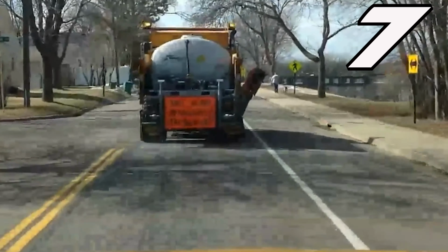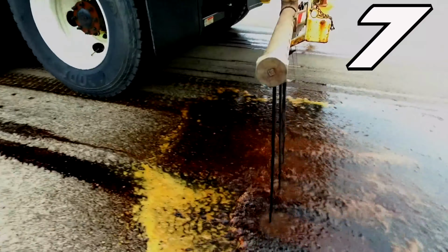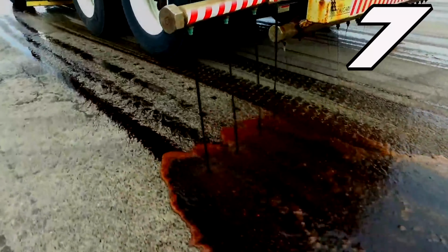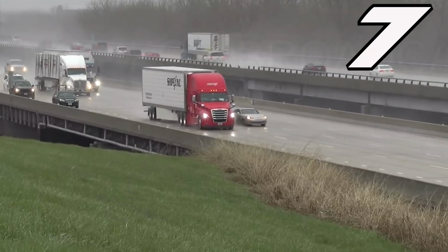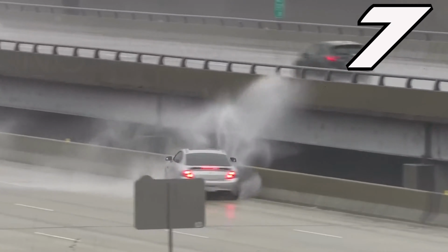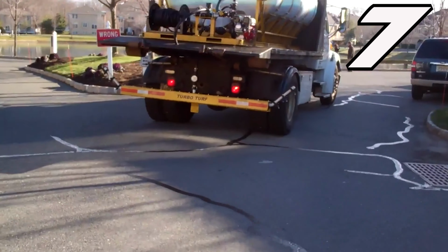Number 7. Anti-icing roadways. Sometimes no amount of preparation can prevent a crash. Especially in the winter when icy roadways can disrupt even the most skilled drivers with thin layers of nearly invisible black ice, leading to pileups. Beyond the damage to drivers, ice can also damage roadways themselves, leading to even more accidents or costly repairs.